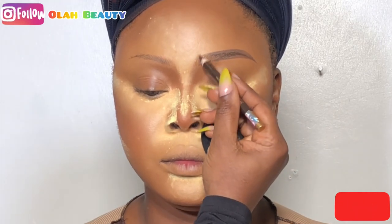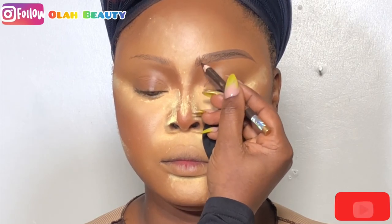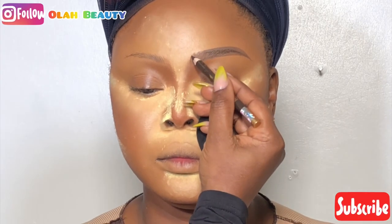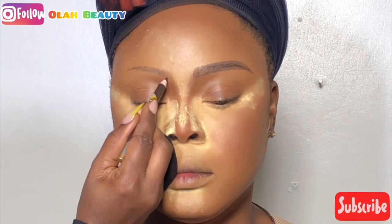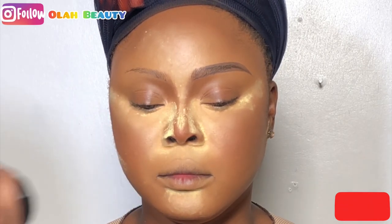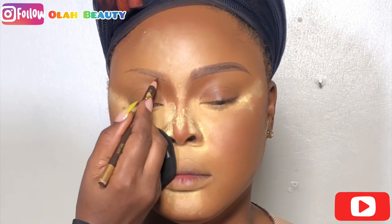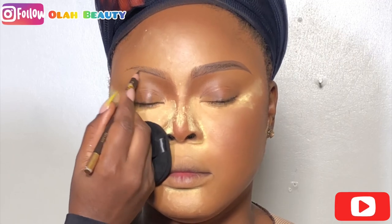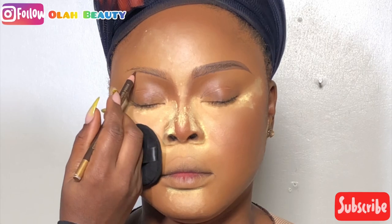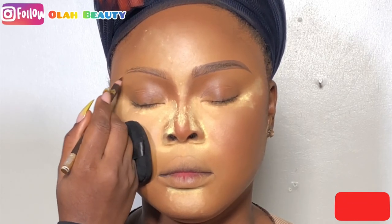Even while you correct it when you are working, by the time you put in your setting spray and fixing spray, you will see that the actual color which you used initially is going to pop up. So big nose, small nose, moderate nose, you just want to still contour using a shade or two shades darker, or the maximum I go is three shades darker. And you limit that to the brows area down to the nose bridge. You don't bring it all the way down.